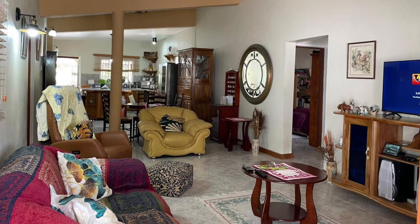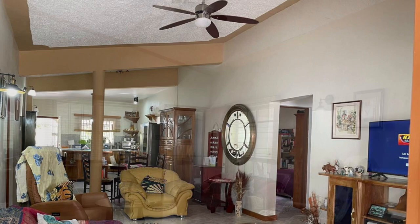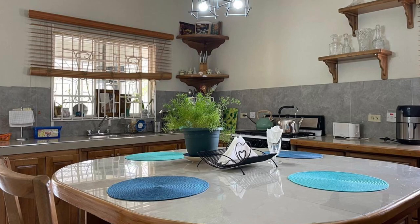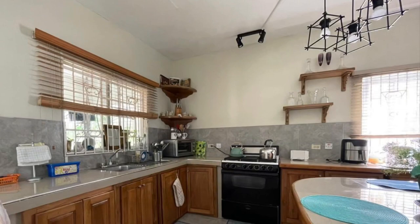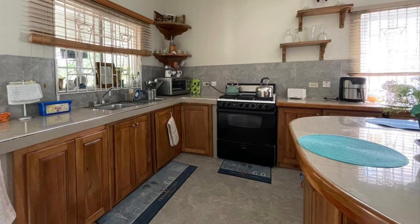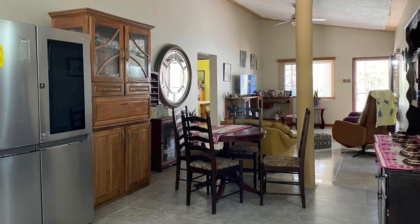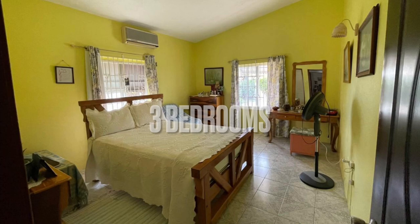Here we have the living room with its ceiling fan. There is a table in the kitchen for you to enjoy meals. There are three bedrooms and three bathrooms in this property. This is what they look like.